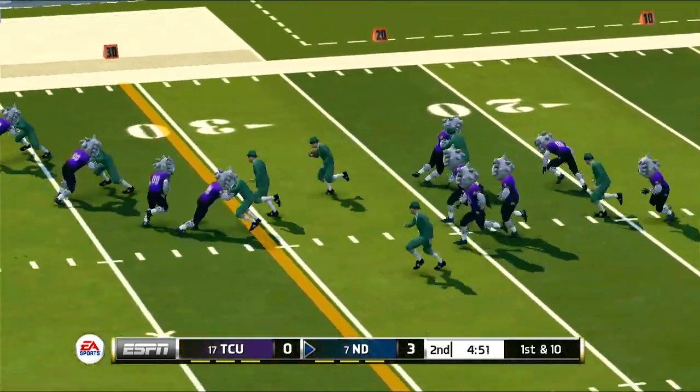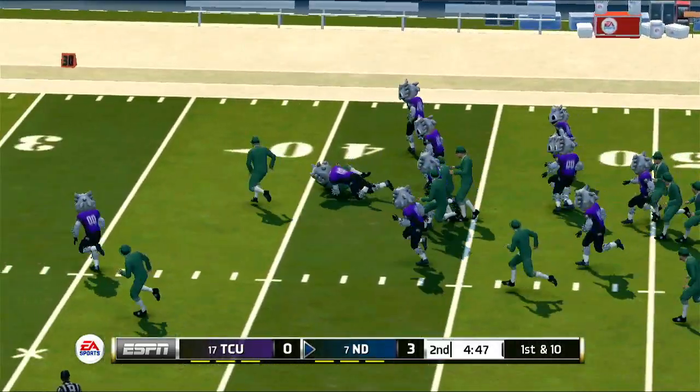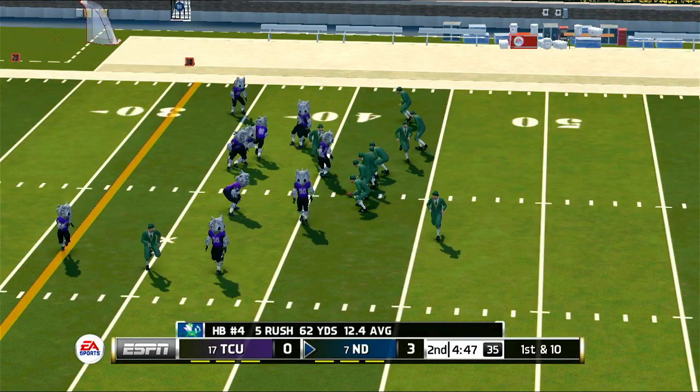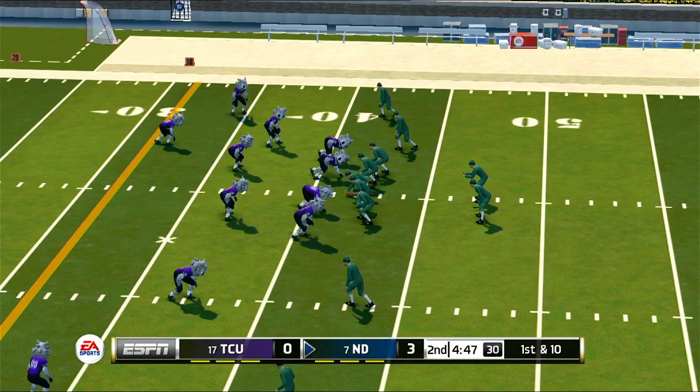They keep it on the ground with the tailback. He's to the 40, the 50. And he's finally taken down at the 42. And the tailback almost broke it there. That's just being a phenomenal athlete. He took the handoff on the draw play and made some pretty impressive moves and got a ton of yards.